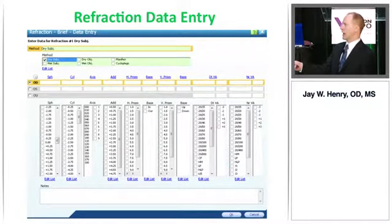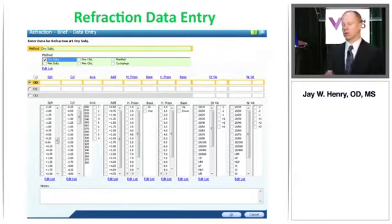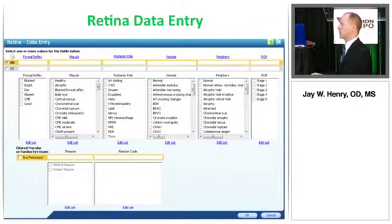You can go through and do their glasses just real quickly by going, minus 125, axis 50, and then you hit 5 and it changes to 55. You can put their add in there, their acuities go in there. And very quickly you can do right eye, left eye all the way across. So this saves a lot of time. This is the way to get this information in and out.